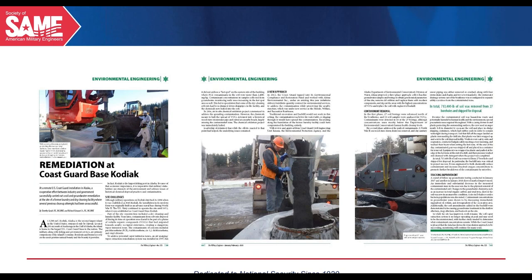TME covered this project as part of our January-February 2020 issue. At a remote Coast Guard installation on Kodiak Island in Alaska, a previous dry cleaning facility had left the site in need of soil and groundwater remediation. Contaminants from solvents disposed of during its time of operation were found to be part of a plume that had migrated underneath nearby occupied structures, creating a dangerous vapor intrusion issue. Previous cleanup attempts had only been partially successful.